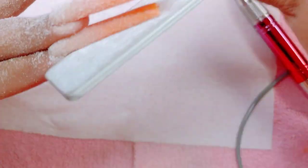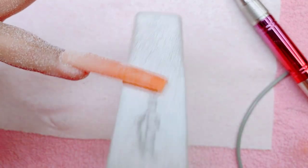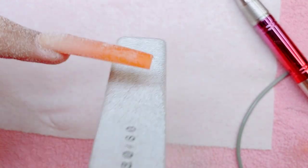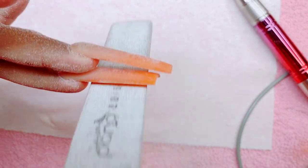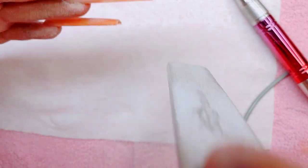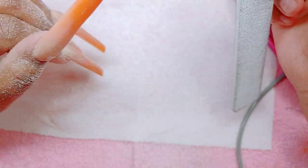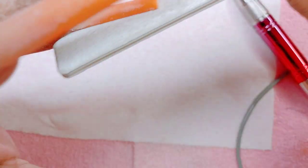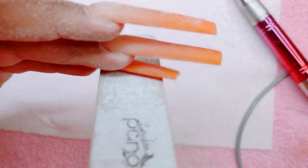Okay, so now I'm going to be taking my 8080 nail grid file once again just to further shape the nails and also underneath the nails, because sometimes the drill bit does leave little wavy lines underneath and I don't like that. I really like that to be very straight, so I do take it underneath the nail, also the sidewalls like I said, and also shaping the free edge, making sure it's very nice and crisp.